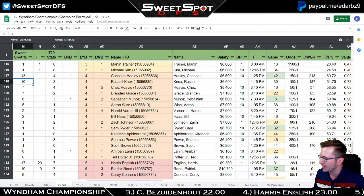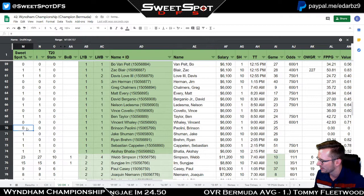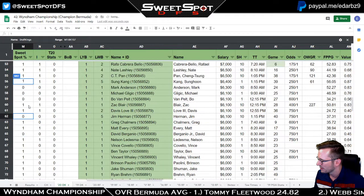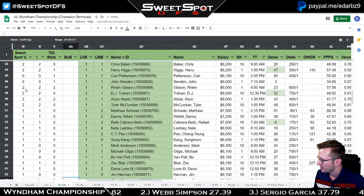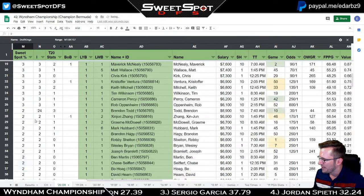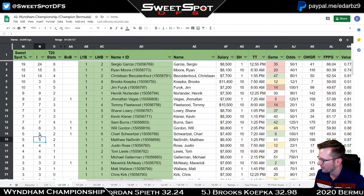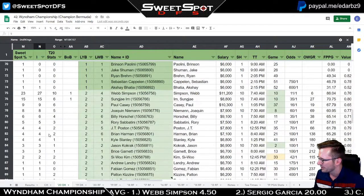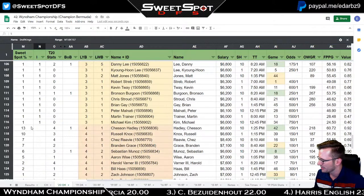Here's one thing. I do not like Russell Knox. I just realized I shouldn't have made 0s up here at the top. I should have kept them at 1s. I want the model to stay true to see if I screwed up when changing these or what. Yeah, that's fine, right? Did I change any? I guess I'll have to go back in the video and double check. Yeah, I don't want to change any of these on the other side.